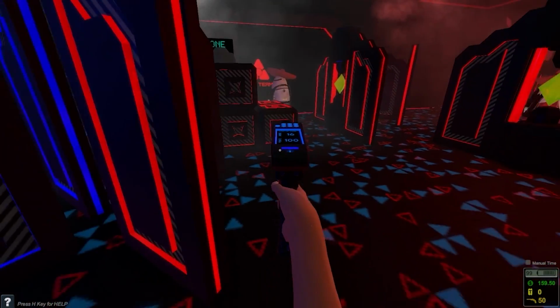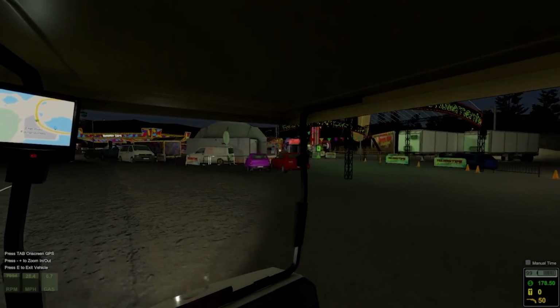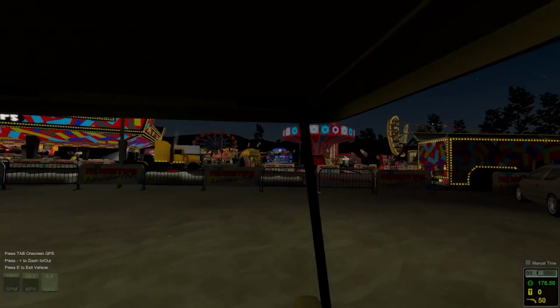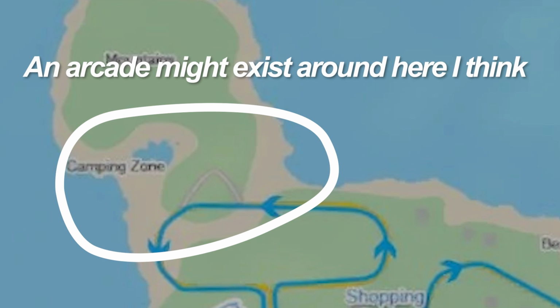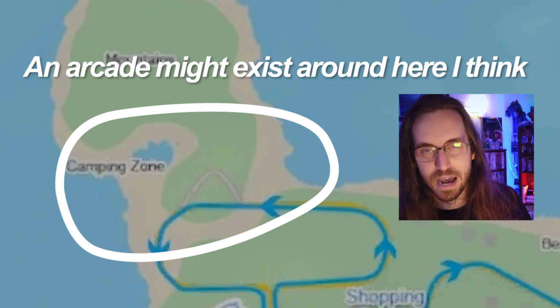Very nostalgic, lots of fun, but today I'd like to take a look at an area that I've never seen before. So no UFO arcade and no street side carnival, because I visited both on stream a couple times before. Instead, we're gonna head to the northwest coast of Islandville to visit a brand new, albeit still in development, arcade that I've heard has popped up down there.